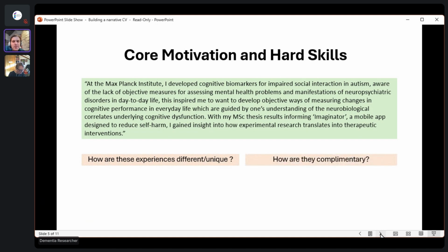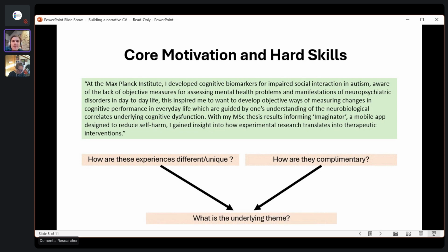Okay, yeah, so how are these experiences different, unique, how are they complementary? So you can think very much about when you're actually wording these sentences, what should come first, what is the key theme underlying them? So they're all basically trying to understand what the mechanisms fundamentally driving disease are through different approaches. So through looking at ecological measures, basically, but they're different in respect to the populations, the exact techniques used, the questions being answered, but we're trying to kind of encapsulate them in a key theme.